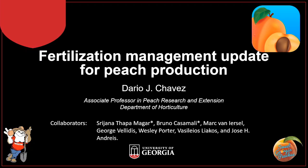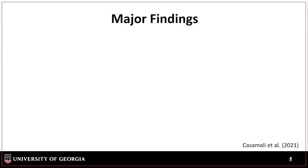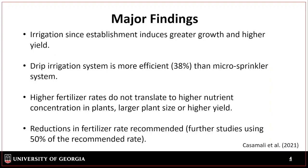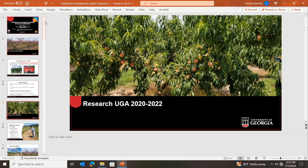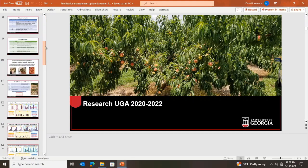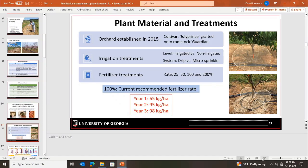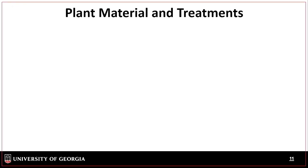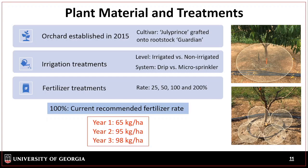Okay. Can you go to that slide where you showed your grade? Let me see if I can find it faster. And this is the rate that is in the guide as well. And that's a 100% recommendation.